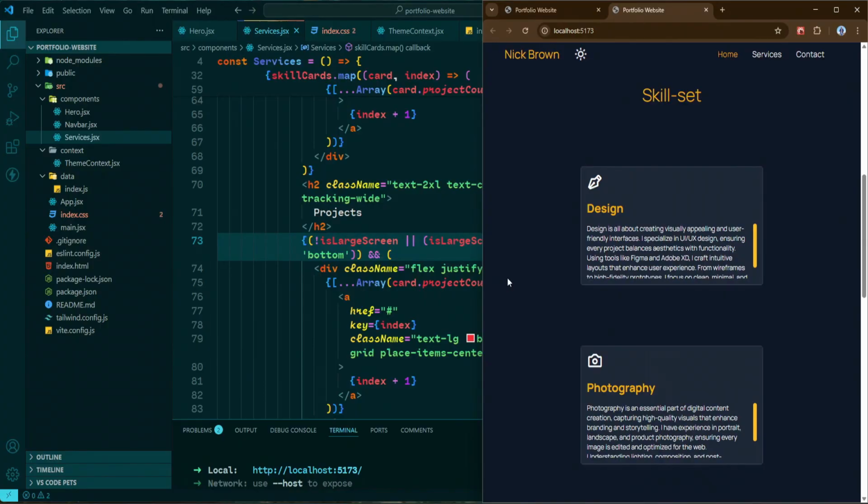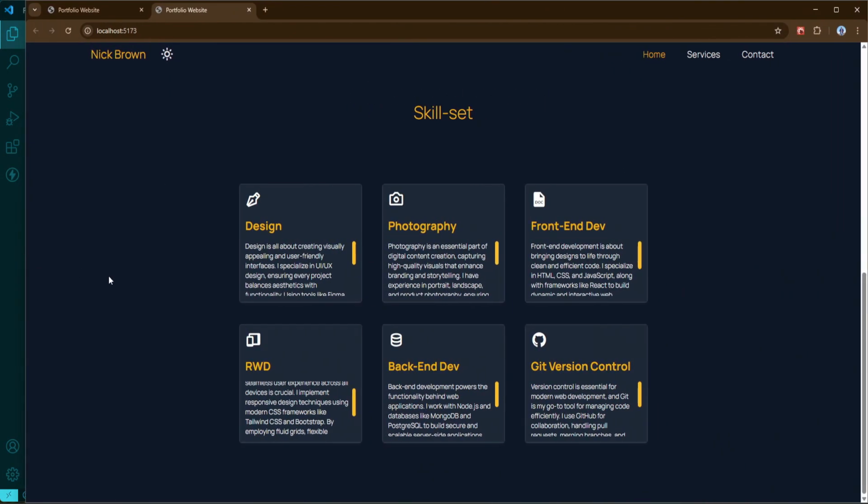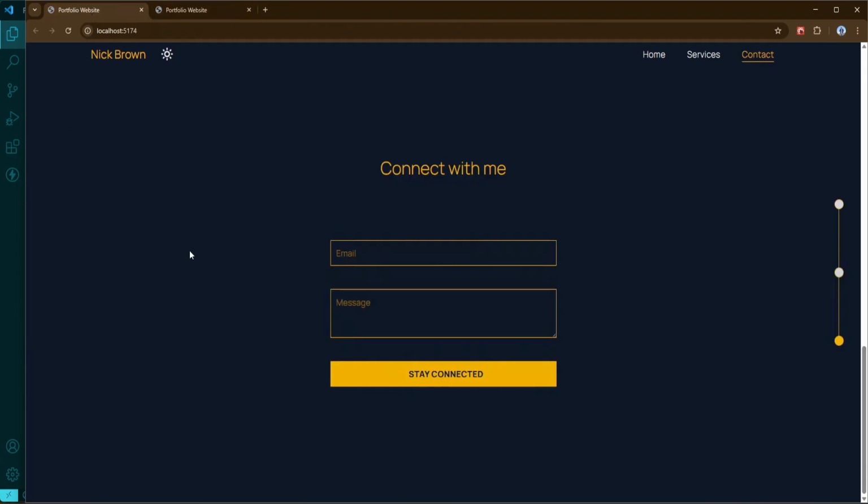Now that we have successfully completed the services section, it's time to move on and create our next section, which is going to be the contact section. This section is essential because it allows potential clients, collaborators, or employers to easily reach out. Before we start building, let's take a moment to examine the original project and describe what we are about to implement. In the original project, the contact section is a full screen layout, ensuring that it occupies the entire viewport.